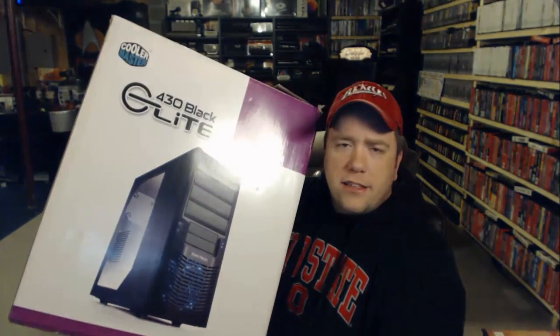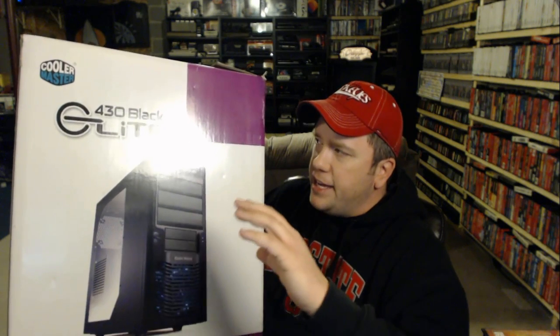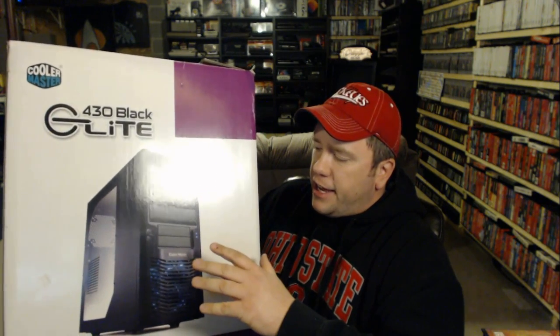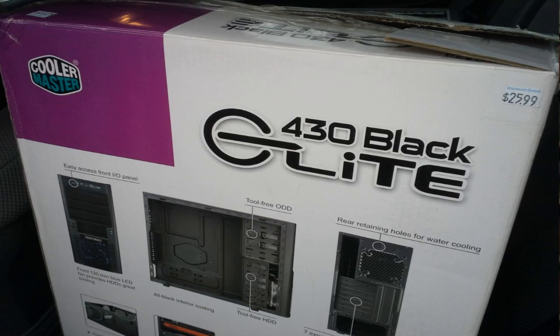And finally, definitely the coolest find of the last couple of months. There's this thing here. I was at the discount outlet that's down the road in my hometown, and I came across this, and I thought, wow, that's a really cool case. And this is like a $50 or $60 case. They wanted $25.99 for it.